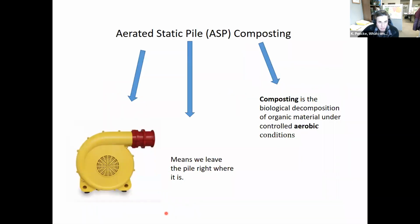And now into the vocab. You're going to see this a lot. This little picture here is a blower, and they come in different sizes and horsepowers, but they're fairly affordable and straightforward. They're often used to power those crazy floppy advertising things on the side of the road. This is usually the blower that's powering it.